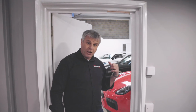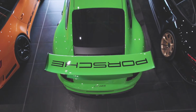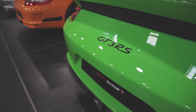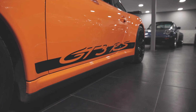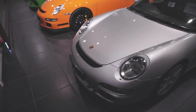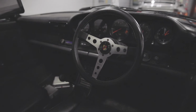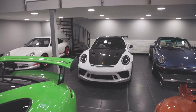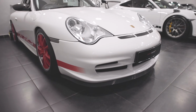So from the new showroom we come through into the second showroom, and wow, what a display of stock we've got in here. Not one but two GT3 RS 9912s, a 997 GT3 RS, a GT3 997, two 911 Super Sport 3.2s, a Targa and a Coupe, another GT3 RS, and a beautiful example of the 996 GT3 RS. Wow.